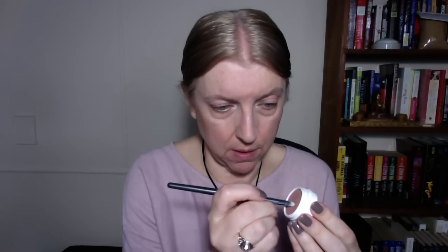Okay, now I'm going to take a Zoeva pencil brush and I'm going to put a little bit of that Brady on that brush, and I'm going to put that right along the lower lash line.